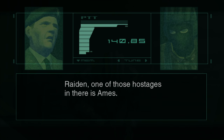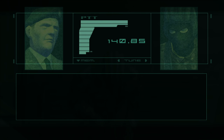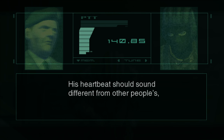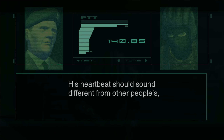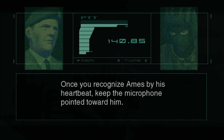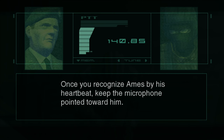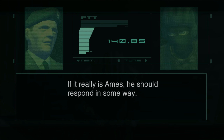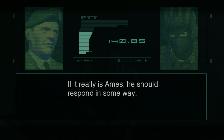Dryden, one of those hostages in there is Ames. The only thing we know is that Ames wears a pacemaker. His heartbeat should sound different from other people's, so use the directional microphone to locate him. Once you recognize Ames by his heartbeat, keep the microphone pointed toward him, then push the action button and call out to him. If it really is Ames, he should respond in some way.